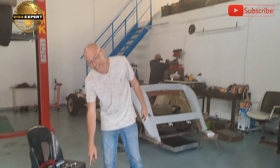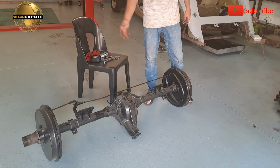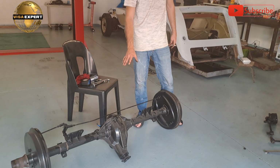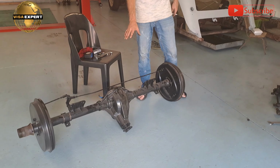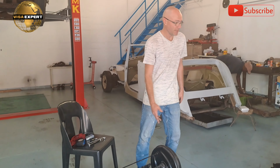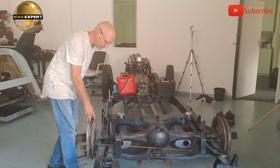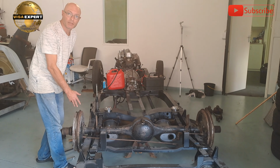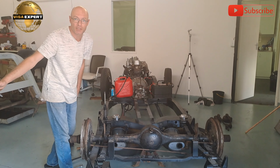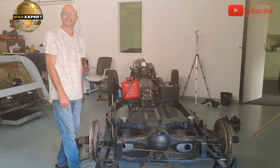So this one here, this chassis, what is this? This drive shaft and diff that we so nicely sandblasted was a waste of money because this is the actual diff that belongs to this chassis. We need to fix it maybe, but yeah, so we wasted I don't know how much, 1,000 rand on that one, so that we can fit this one.